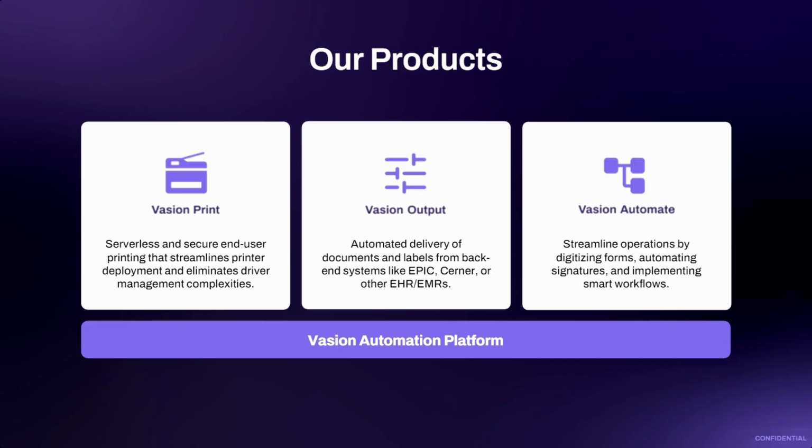Now, as I mentioned, you may have heard of us in the past as Printer Logic. We have since rebranded to Vasion. And the reason is we've extended beyond just the front office print environment. We now offer 3 solutions on top of what we call the Vasion automation platform.